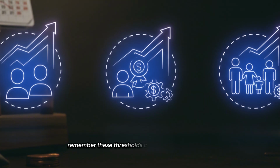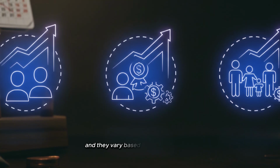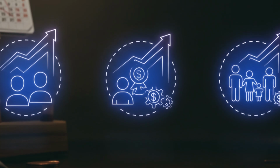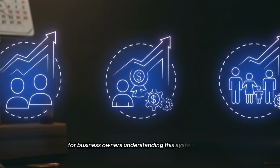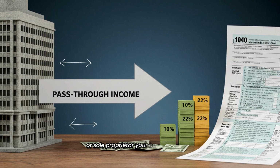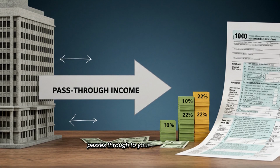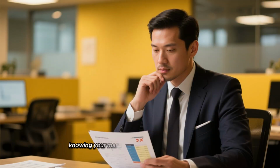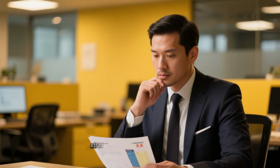Remember, these thresholds change slightly each year, and they vary based on your filing status, like married or head of household. For business owners, understanding this system is key. If you're an LLC, S-Corp, or sole proprietor, your business income passes through to your personal return, taxed at these individual rates. Knowing your marginal rate helps you time expenses strategically.